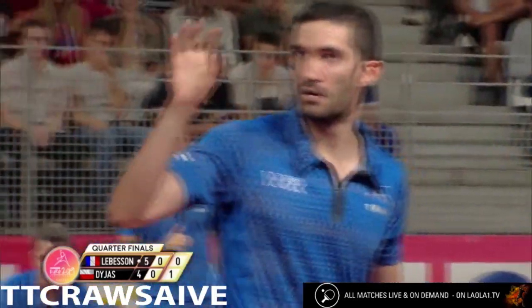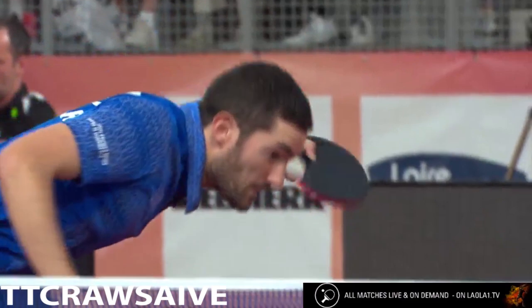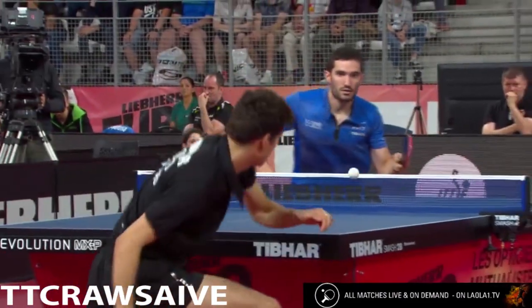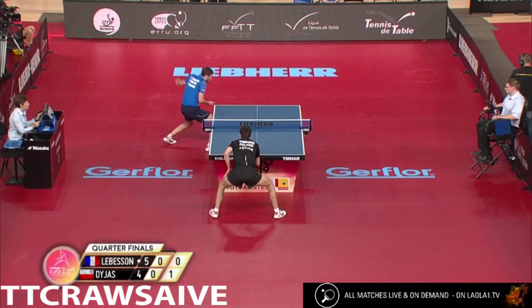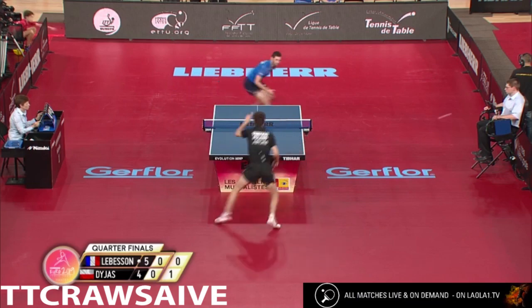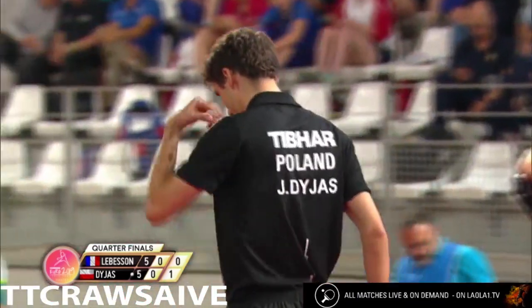LEBESSON coming down on that service action, making it difficult to read if it's topspin or backspin. That one looked to have topspin, but I could be wrong in the end because it's so difficult to read. DYJAS top-edged it. That's a nice backhand flick down the line. Apologies for something, perhaps it hit the top of his back, something.